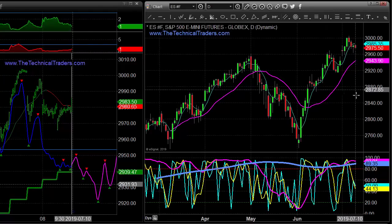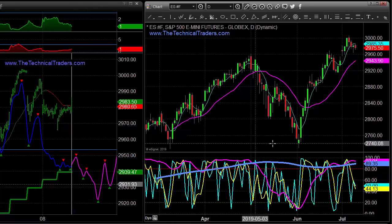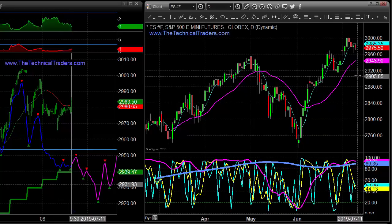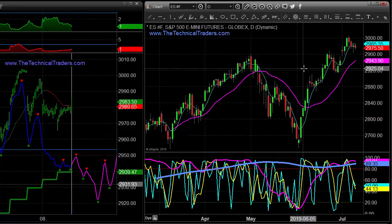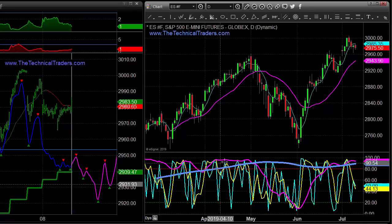The question is how far, and are we going to go all the way back down to these significant pivot lows or just pull back down to this 2880 or somewhere into this range. So we'll keep our eyes peeled. We'll play the trends as they unfold and let the market kind of dictate which way we trade.